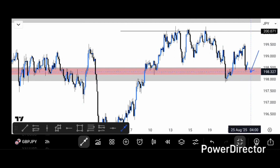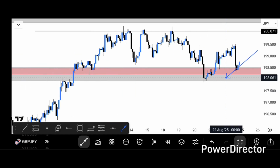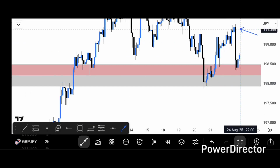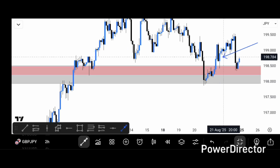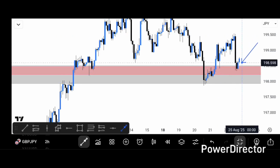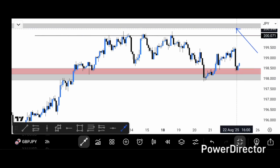So you can see that price came to that zone here. Price came to it on 2 hour time frame, rejected off that zone here, and price bulled. So I had a position around this zone, and I had my profit around here. So now price has come to this resistance, rejected off it, came back now to this support down here. So now on this support, we are anticipating bullish movement back to this daily resistance zone, or these highs, or even up to these highs here.